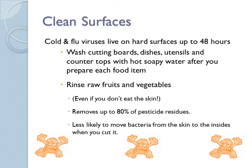Cleaning surfaces is a must to prevent the spread of germs. Cold and flu viruses can live on hard surfaces for up to 48 hours. Thoroughly wash cutting boards, dishes, utensils, and countertops with hot soapy water after you prepare each food item.